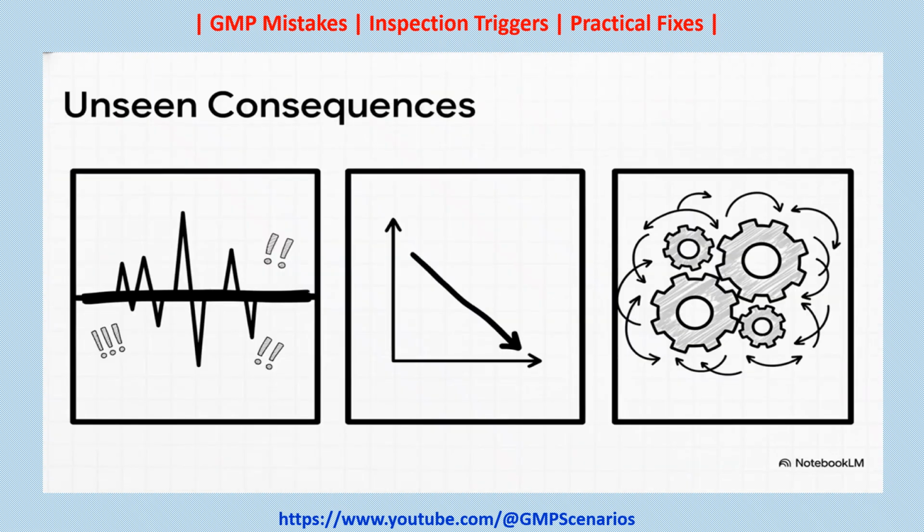And when you don't check for sustained control, this is the kind of stuff that happens. All of a sudden, you're seeing new, weird errors pop up out of nowhere. Key performance metrics that were rock solid might suddenly start trending in the wrong direction. And that shiny new process that worked perfectly in a controlled test, yeah, it might totally fall apart in the chaos of a normal workday.